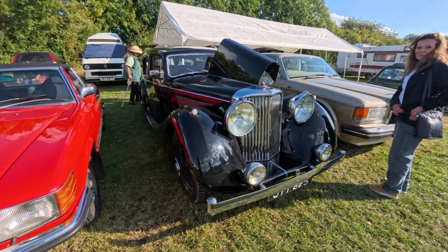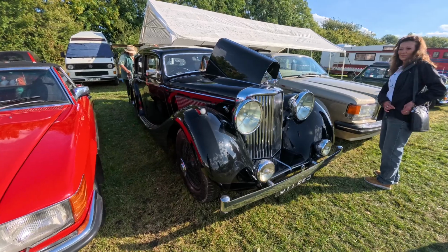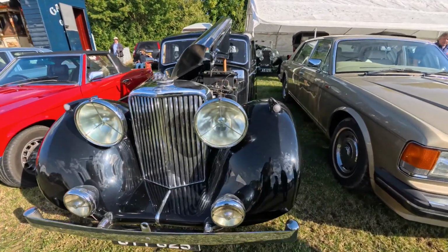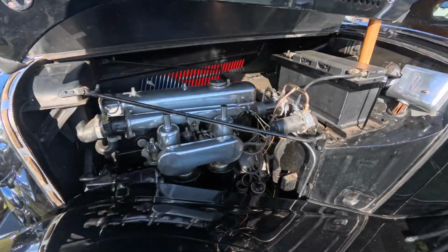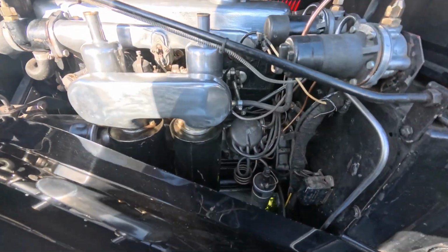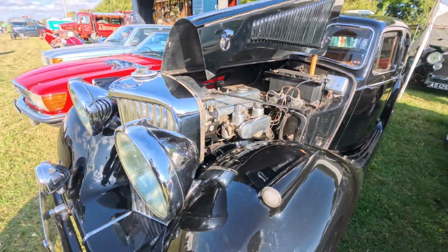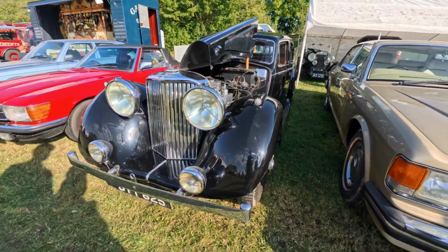I just wanted to feature this Jaguar 3.5 litre, absolutely fantastic vintage Jaguar, really lovely. I believe it will be a 6-cylinder, might only be a 4. Yes, it's 6-cylinder, straight 6, 3.5 litre, beautiful condition.